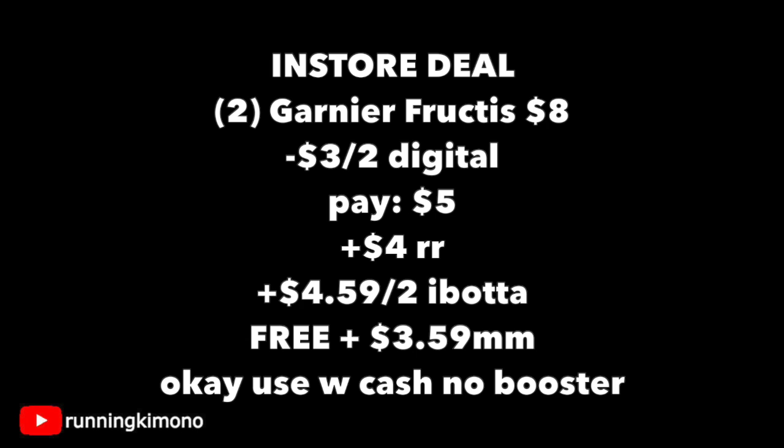Double, triple check the rebates in your gallery too when you're in the store because you don't want it to vanish. I would go right away, guys. It makes it free plus a $3.59 moneymaker, and it is okay to use a bit of Walgreens cash if you're doing this deal with no booster, but I would move on this very, very quickly because whenever there's this high value, it tends to go very quickly. People really want to get stuff on the cheap.